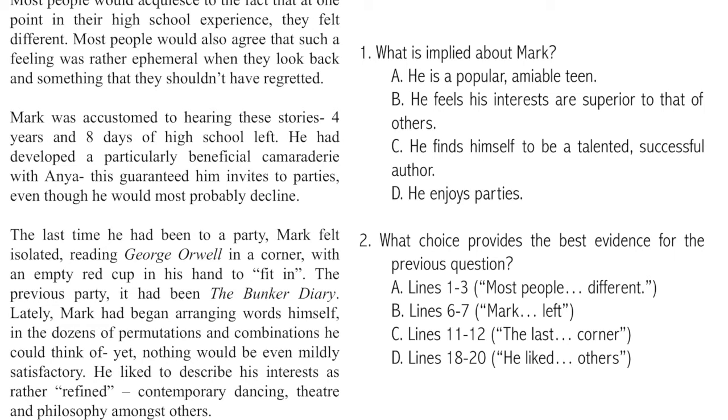So in this question, we're first going to review the lines. Lines 1 to 3 are just a general introduction to the passage. It's very introductory. It does not talk about Mark, and therefore it can't imply anything about Mark, so we definitely know 1 to 3 is irrelevant. Lines 6 and 7 do not really imply anything about Mark either. It is very vague, once again just introducing the character. So we know that lines 6 and 7 are pretty much irrelevant too.